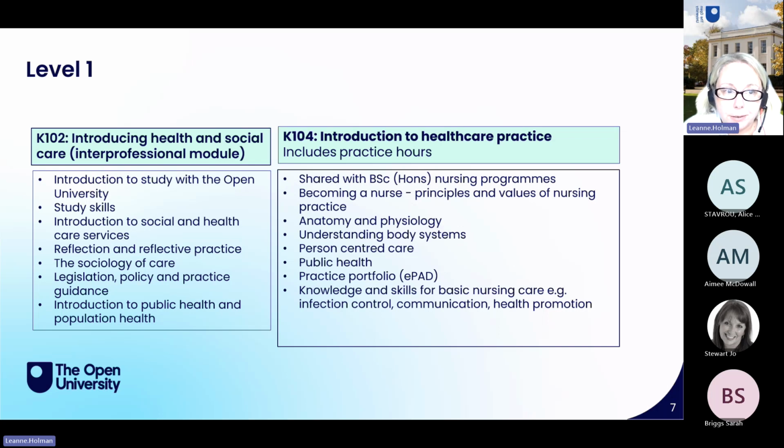Within this first year of the Nursing Associate programme, you also have a practice module. So this is called K104, and it's an introduction to healthcare practice. And this is where you have elements of assessment within practice associated with this module as well. So you have what's called a practice portfolio or a practice assessment document, and there'll be some assessments which you need to achieve within practice, and also some proficiencies as well which you need to achieve.